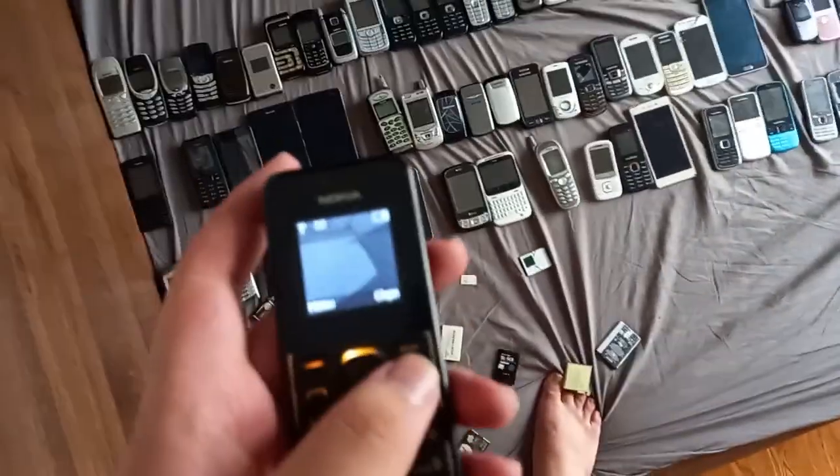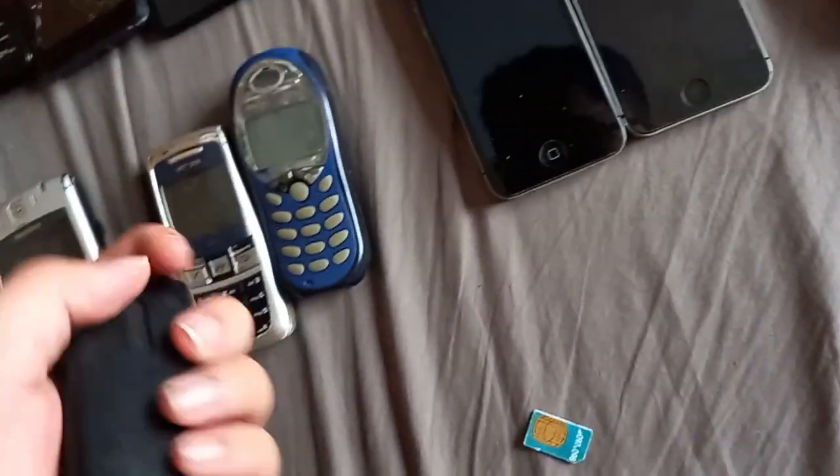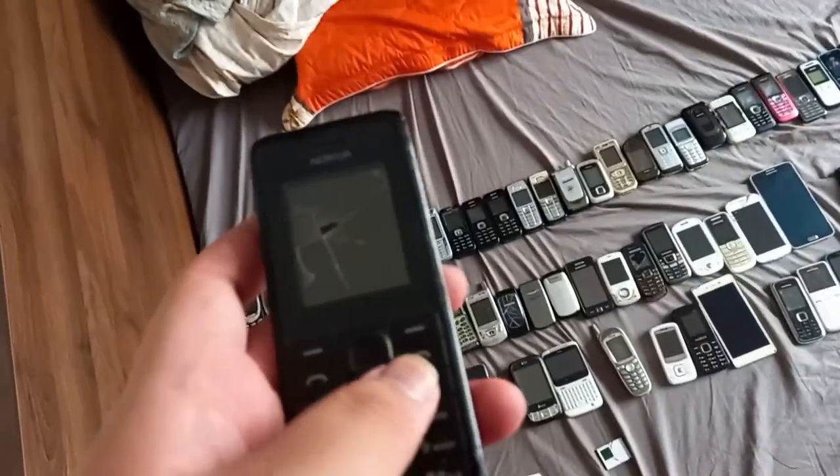Yeah, not much to say about this one. There we go. Let's see. This is my first cell phone, the Nokia 106.